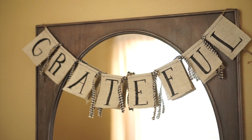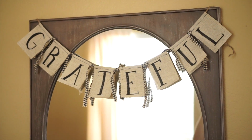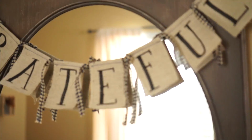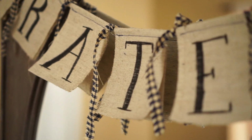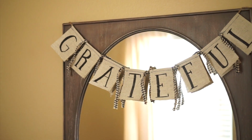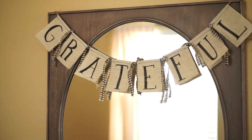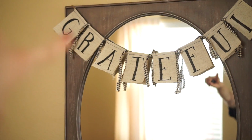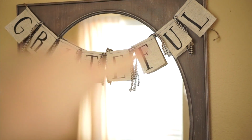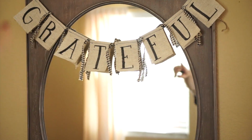And then I have this little sign on the mirror, or a little banner that I made, and it says grateful on it, and I'll give you a close-up look at it. It's really easy to make. I just cut some linen fabric that I got from Walmart, and then I sewed them on a string at the top. As you can see, they're all stitched across the top. And then I added in some fabric ribbon in between, and I just used Sharpie to do the lettering.